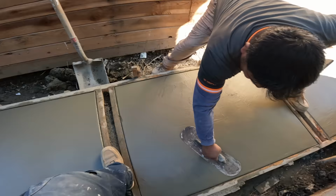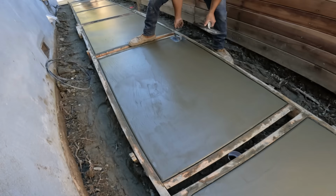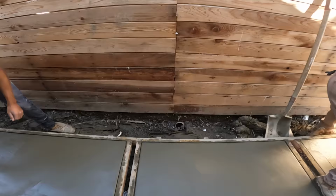Oh, uh-oh. What we got going on over here, though? 4, 3, 2, 1, 0. Wait, what do you mean, Luis? Luis, that concrete already finished. He's got a second pass already in, Shane. Competition's looking stiff.